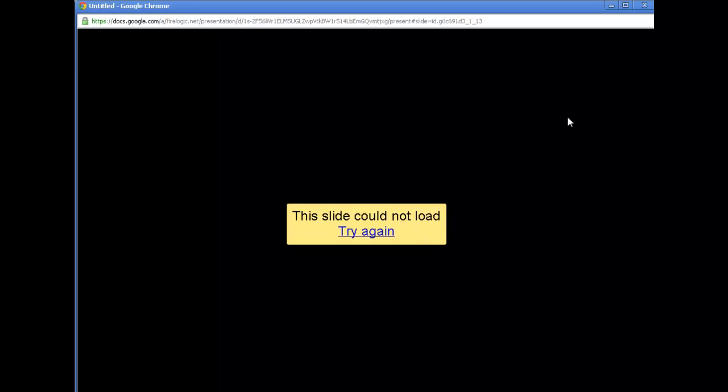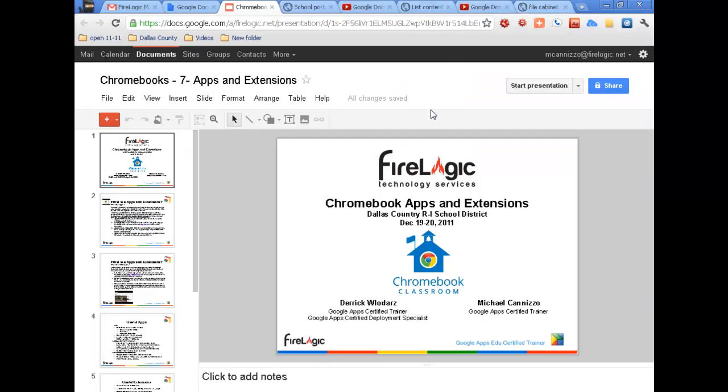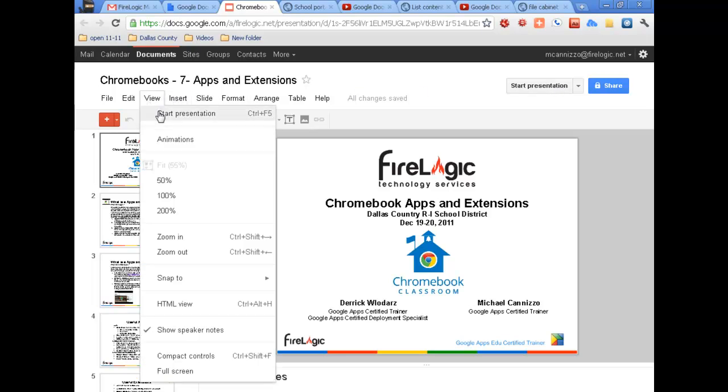Just copy the address, put it in the language. Just go back to your view. Go back to view mode. Go to view. Start your presentation. Just copy the URL from here.